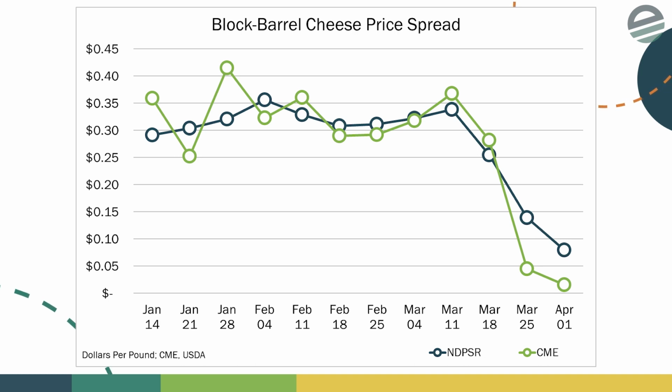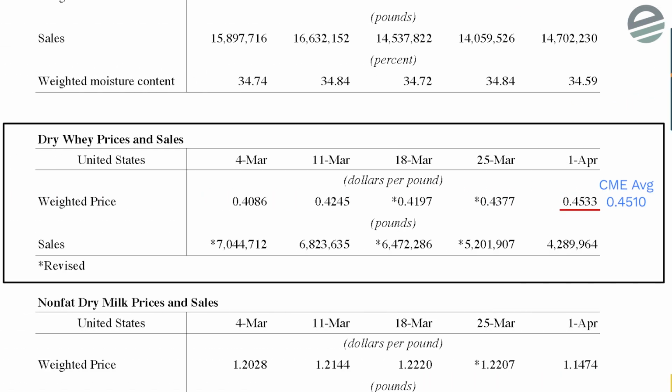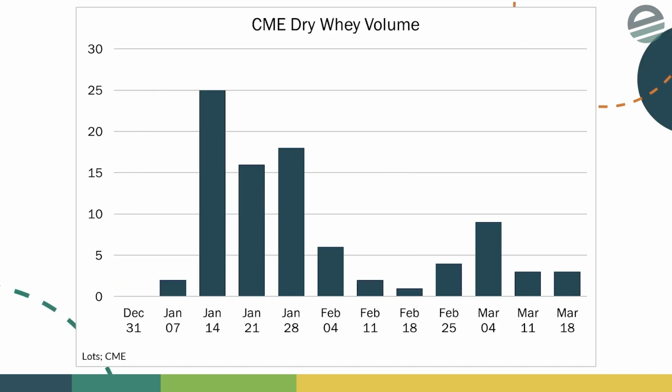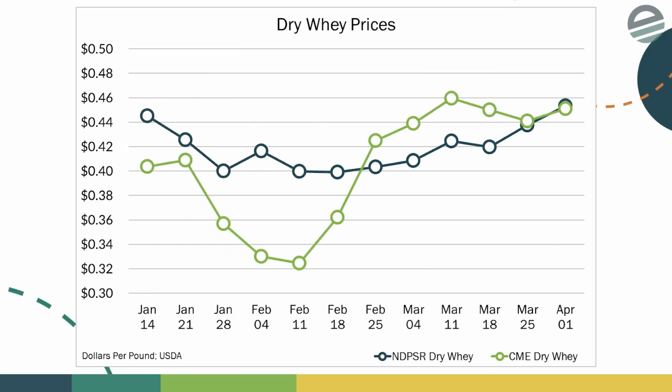And then here's the real surprise on this report, whey, 45.33. Now that's essentially a flat basis to the CME 1 week average, where we traded 3 loads on the CME. However, on whey, we're always looking back to the March 18th NDPSR number of, let's call it 41.97, let's call it 42. So just a massive jump in price here, almost a 3 1/3 cent jump over prior week's NDPSR.